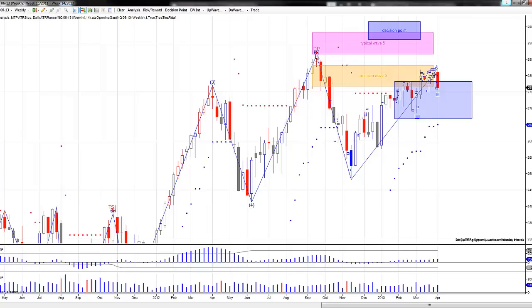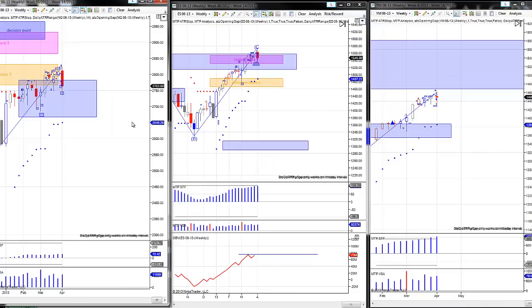And so we should get a test of this high. We'll see. And then the decision point, again, just above that 2900 area would be the next level if the NQ can take out that prior swing high here. Again, we'll have to wait and see how they do there.